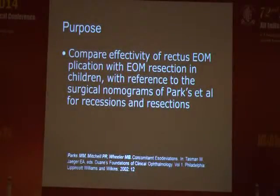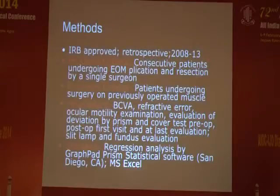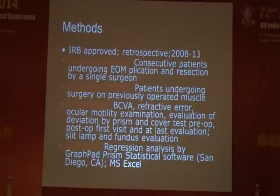The purpose of this study was to compare effectivity of rectus extraocular muscle plication with extraocular muscle resection in children with reference to the surgical nomograms of Parks et al. for recession and resections. The hypothesis was, as already mentioned, that the surgical dose effect of plication is similar to resection. It was a retrospective study. We compared patients from 2008 to 2013, included consecutive patients undergoing extraocular muscle plication and resection by a single surgeon, that was Dr. Dima.